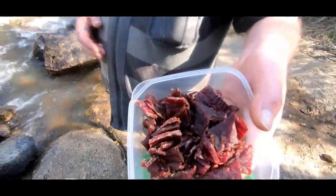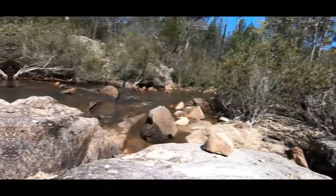What kind of jerky is this? Beef jerky. Beef jerky, not kangaroo jerky. I was kind of hoping for kangaroo jerky, it would have been very Australian, but beef, I'll settle with beef. Oh, not bad. It's really one way or the other with jerky. Either it's going to be terrible or it's good. It's good.